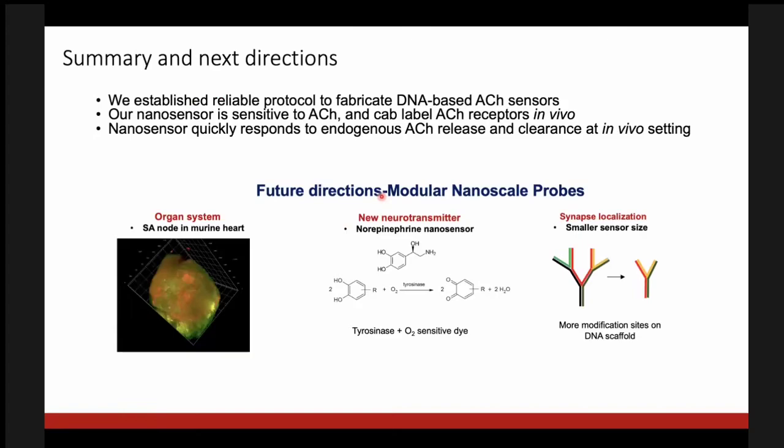So in summary, we've built a new tool in order to visualize acetylcholine release in the peripheral nervous system. And we really feel that these DNA-based sensors are a great tool to homogeneously define sensor size and chemistry, so that we get the same sort of readout again and again.